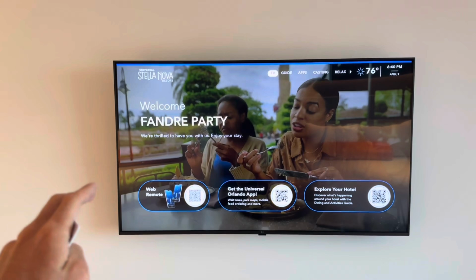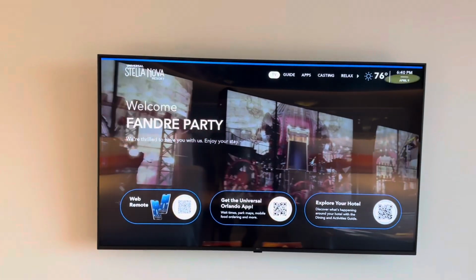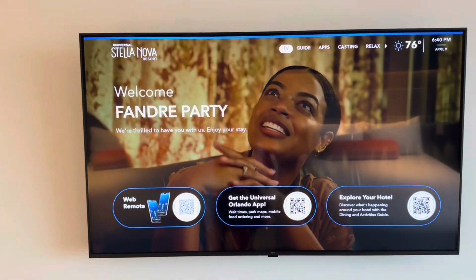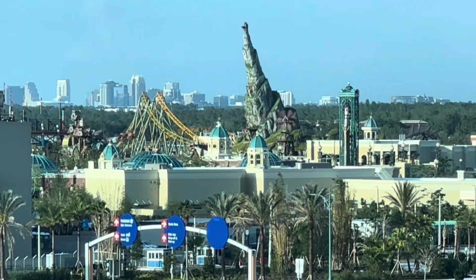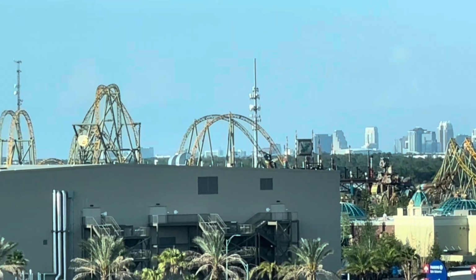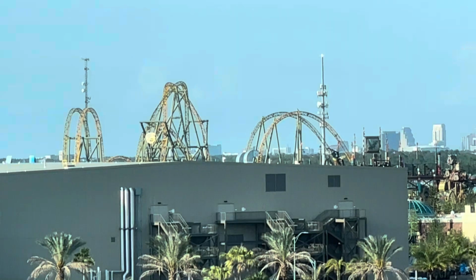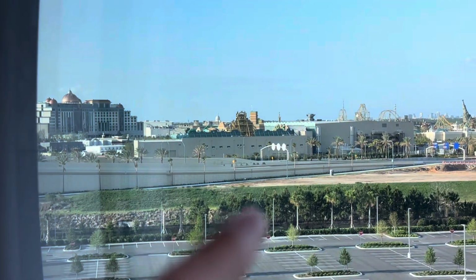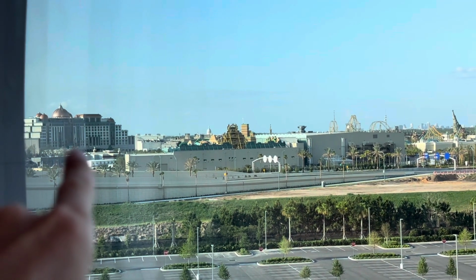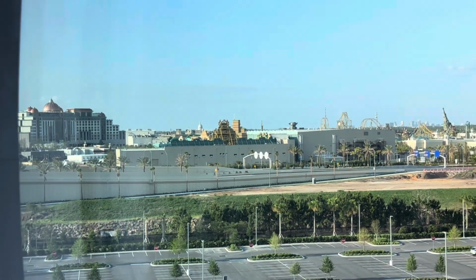Just like Disney, when you come to a Universal resort, they put your name up here on the TV. So of course, last name is Fandre, and they're welcoming us here to the Stella Nova Resort. It's so crazy that you can just see the rides running here at Epic Universe from our hotel room. That one right there, Stardust Racers, I'm so excited to get on that tomorrow. You can also kind of see the back of Donkey Kong Country right there, and the Grand Helios is right off to the left. Doesn't look like we can really see anything of Monsters from here.